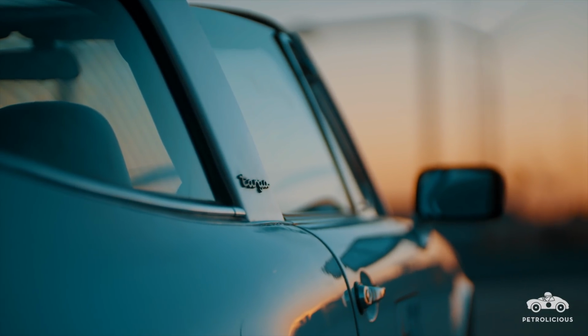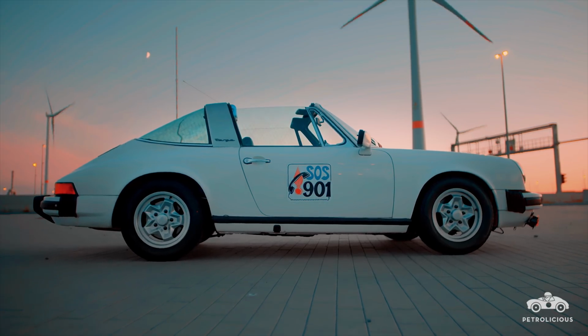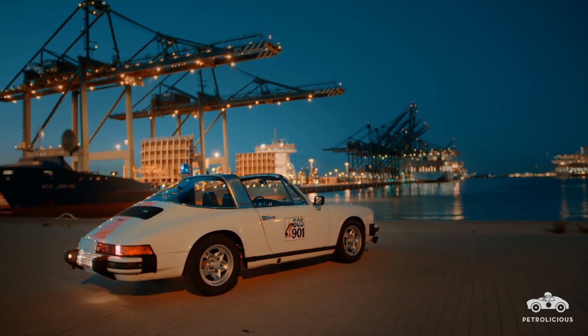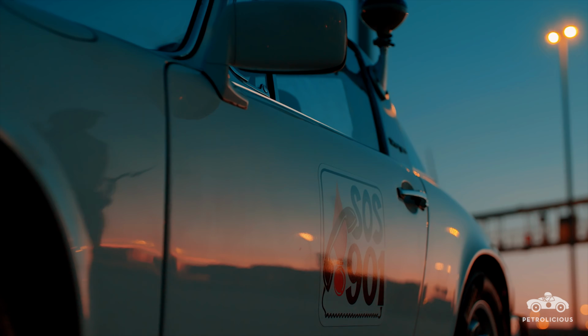I love the Targa, I love the clean line of the Targa. It's one of the only RS models or 911-83 engine models that doesn't have a ducktail or a big spoiler. It's a very humble car, but it's a very, very powerful car.